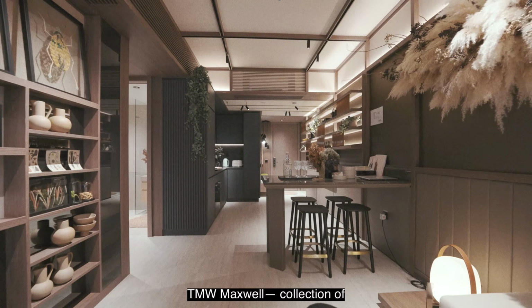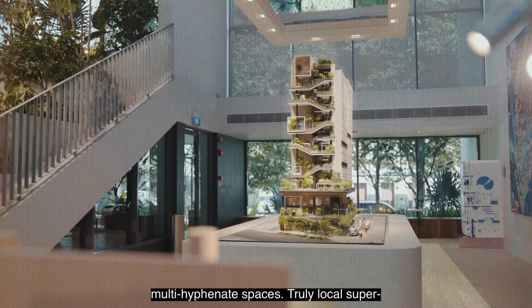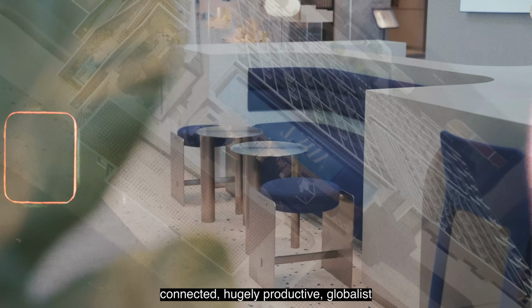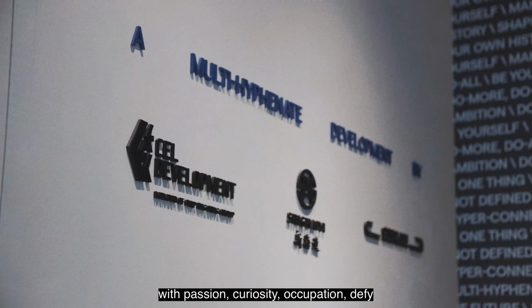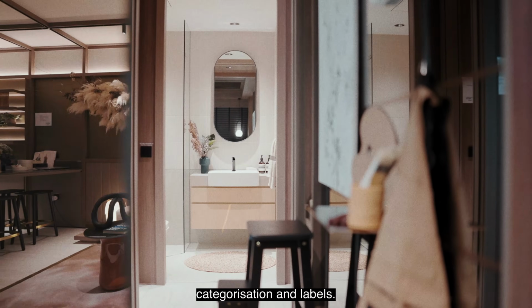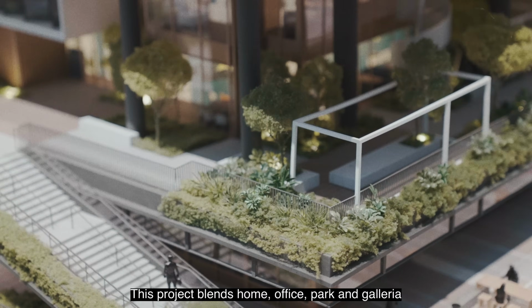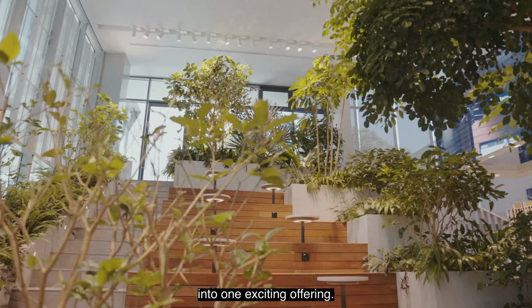TMW Maxwell, collection of multi-hyphenate spaces. Truly local, super connected, hugely productive globalists whose passion, curiosity, occupation defy categorization and labels. This project blends home, office, park and gallery into one exciting offering.